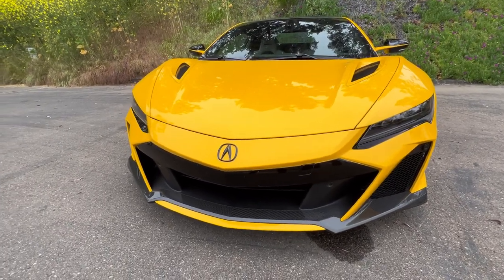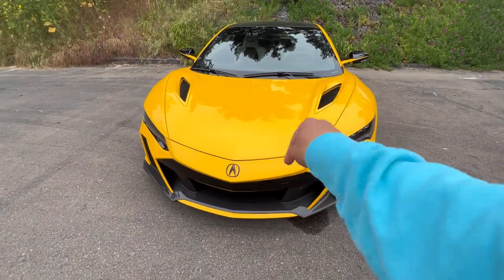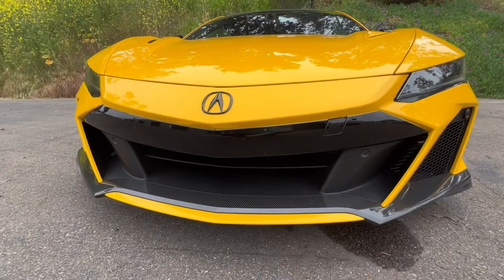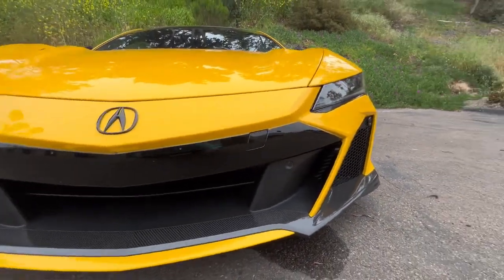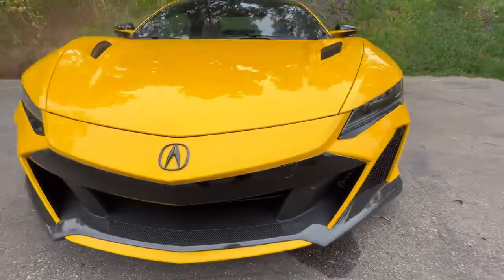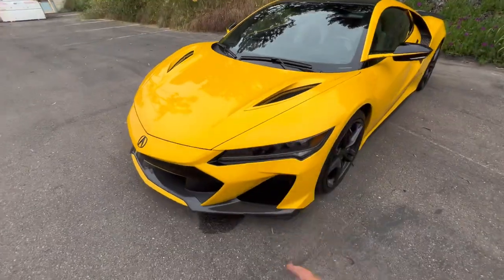So yeah, you can't get them anymore because they've only made 350 of these, and all of them have been sold. 150 went to the US and the other 200 went outside of the US. Up front you do get vents that go to a heat exchanger, which we'll show you because we'll open up this panel, the hood. I'll show you what's underneath there. You do get more vents off to the side, left and right. And then you get these heat extractors here, which I'll show you once we open up this panel.